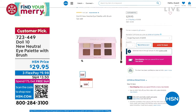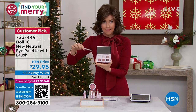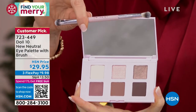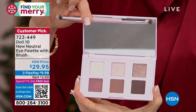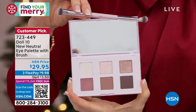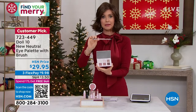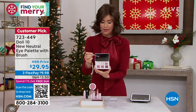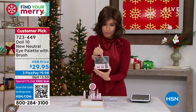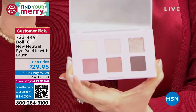This eye palette should not be anywhere close to $29.95. This is the eye palette that works on everybody. It is $29.95. This brush and the eye palette, that's what I use every single day. This brush has made me an expert. Boy, when we actually had to transfer into COVID, doing our own hair and makeup, this is what saved me. It blends for you. It's got that perfect crease angle. It's got the perfect blending. And then these are all of your beautiful neutrals, but they all have a glow to it.